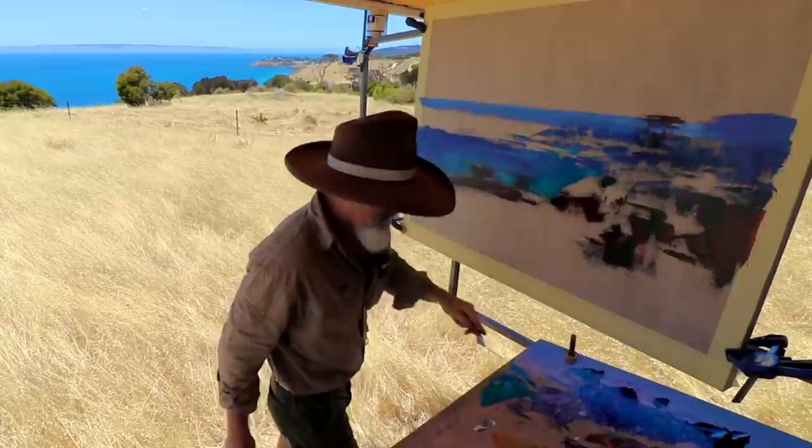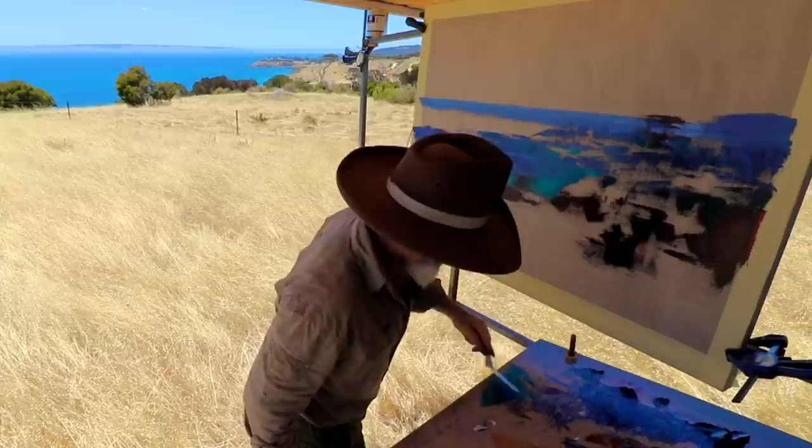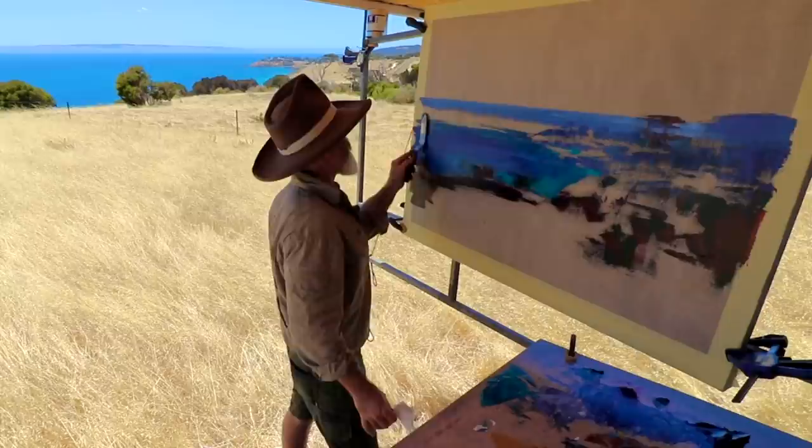Mixed a little bit more turquoise because I'm coming up near the headland here. So we've got that kind of splashes of green and whatever in there. It's always a blend when you're painting these subjects. A blend of different colours in the water, just intermixing, subtle tonal changes.